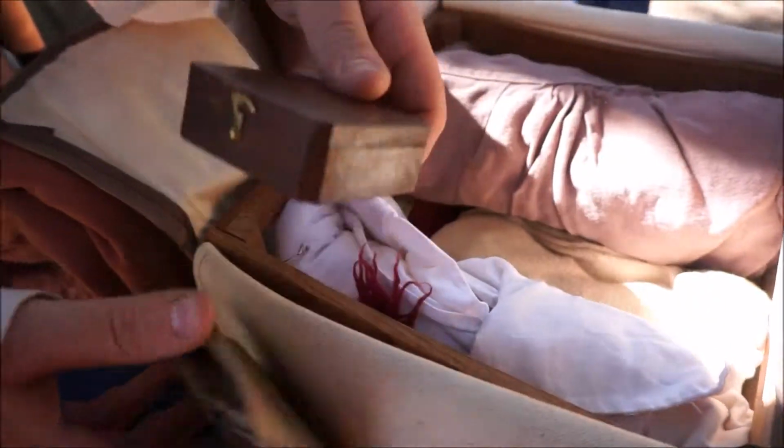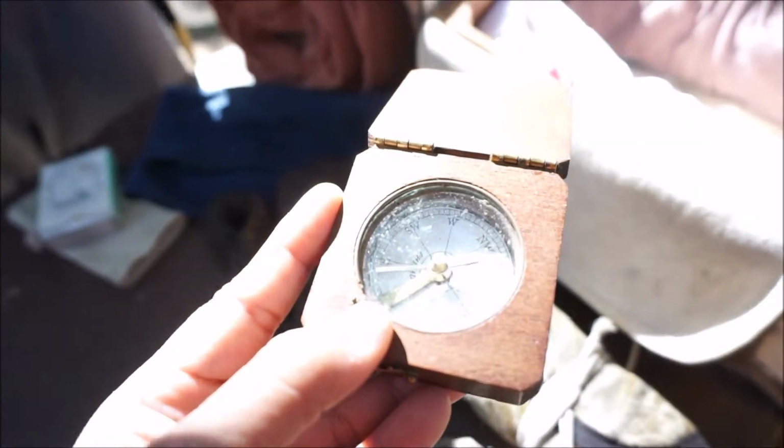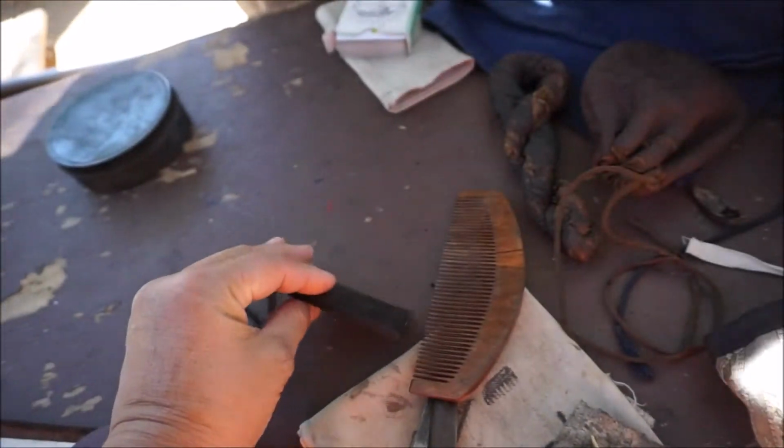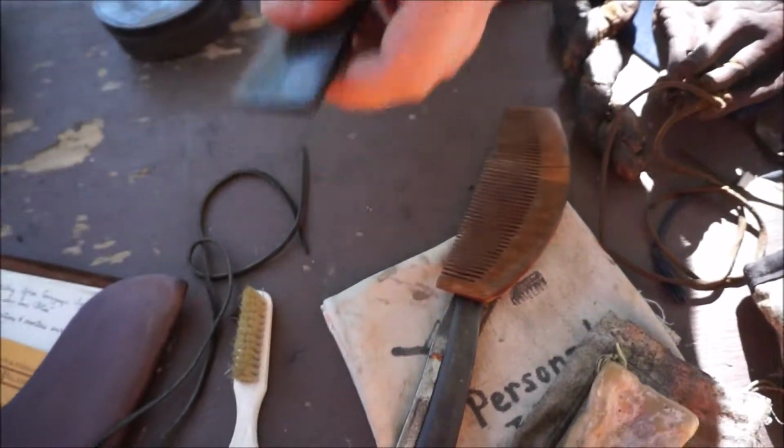You need for 3 months. Did you ever change your clothes? All you own is two pairs. One pair you're wearing and my other pair is in here. Oh, this is just my compass. Oh, compass. Just so I don't get lost.